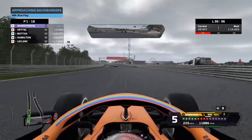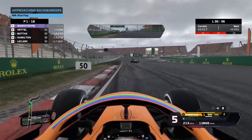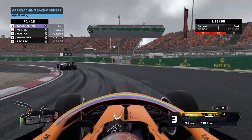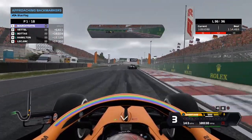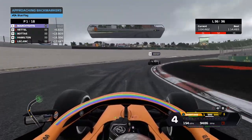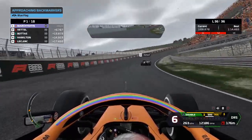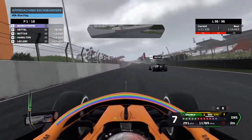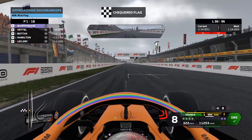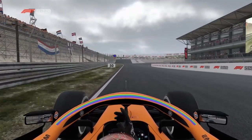Like that. Getting a little bit too comfortable in those curbs. And the leg, oh my god, the leg spikes, what is going on?